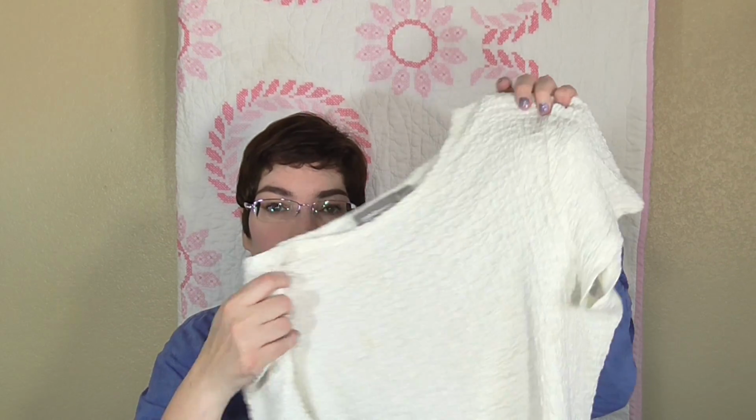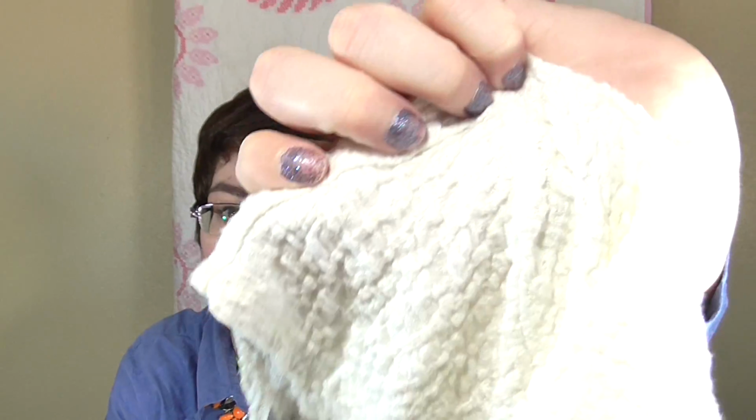And I found this shirt, which is a Croft & Barrow shirt, and I just loved it because of the actual material. It's very textured and super soft and comfortable. So this is definitely going to be a staple piece for me. Just a nice staple shirt.